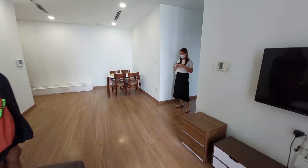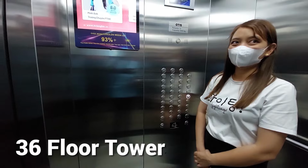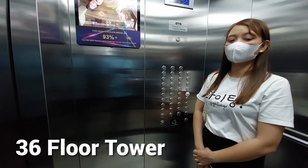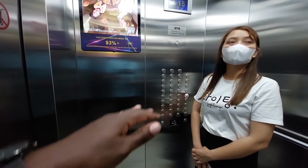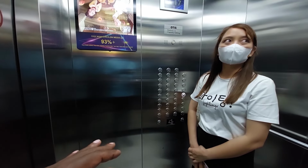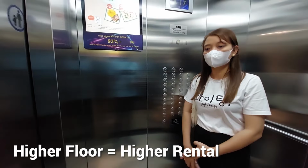Okay, I'm trying to frame myself down. It's 36 floors here. Oh my God, that's crazy tall. Wait, did you say that the higher the floors, the more expensive it was? Did you say that? Yeah, the higher the floor, the price goes up.